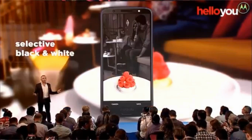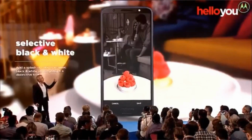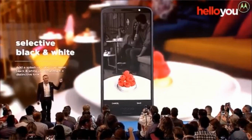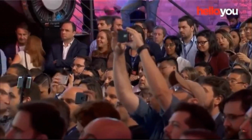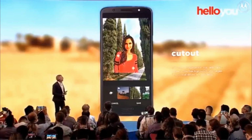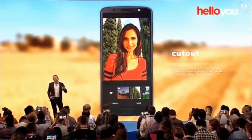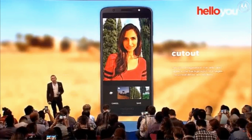You want to be more creative? Go with it. Take a classic black and white picture and just add a dash of color in there to highlight something, and share that with your friends. That's a selective black and white. Then there's something like the cutout function. You take a picture, you cut out the background, you resize the picture, you put it in a different scene.